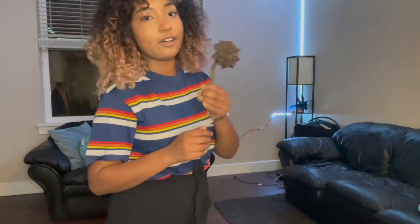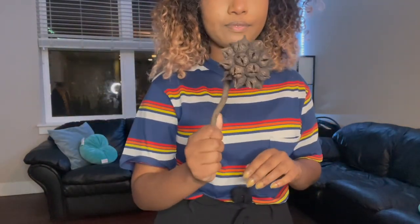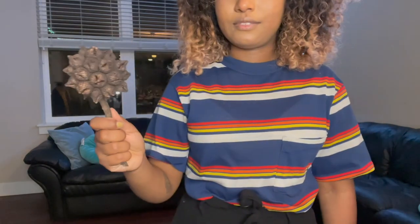I found this on a walk yesterday with my family, and it reminded me of a maraca. Like a baby maraca, I forgot what they're called, but the thing that babies use for their development for sound and play. I thought it was really fun, and I was just walking around going like this on our walk, which was fun for me, maybe not for everybody else.